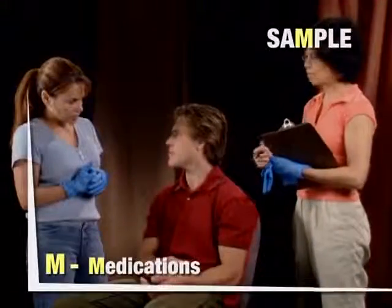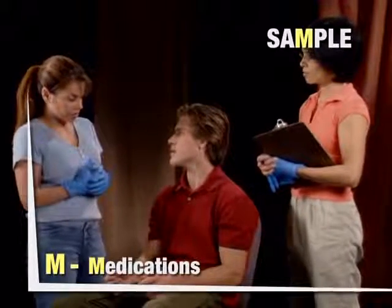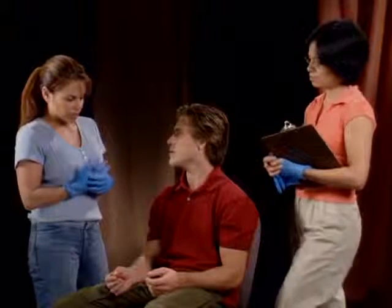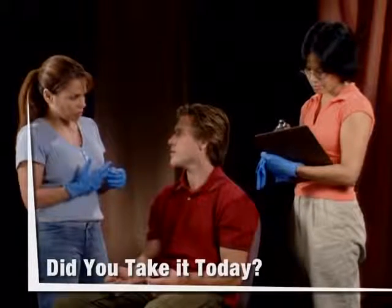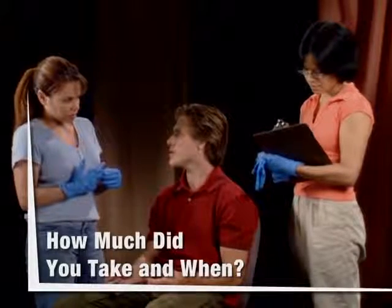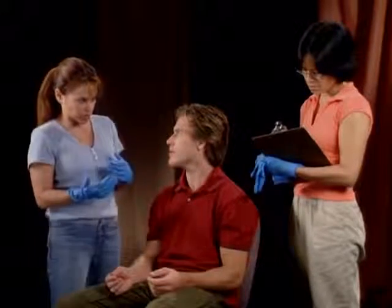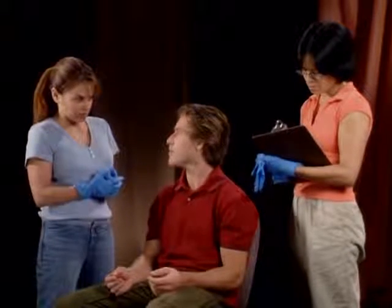Next, the M stands for medications. Ask the patient if he takes any medications. If so, ask, what medication do you take? Did you take it today? How much did you take and when? If possible, get the patient's medication so you can turn it over to emergency medical personnel when they arrive.